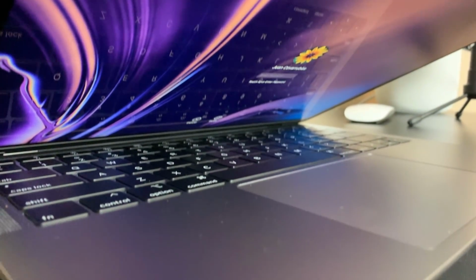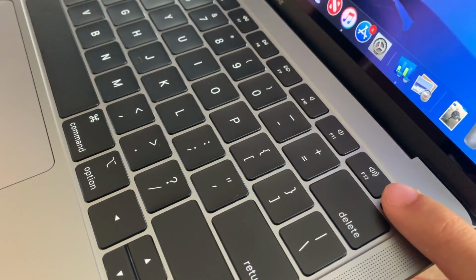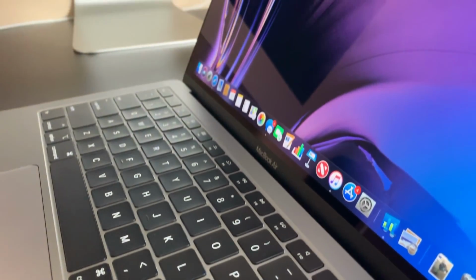The ease of use of the MacBooks is phenomenal. It's going to interact with your phone. It's going to be a godsend if you're already invested heavily in the Apple ecosystem.